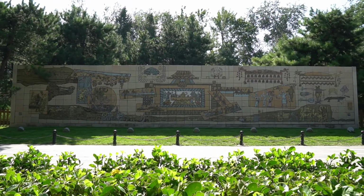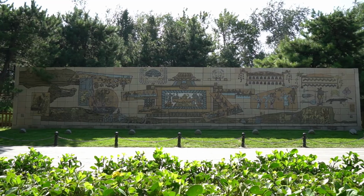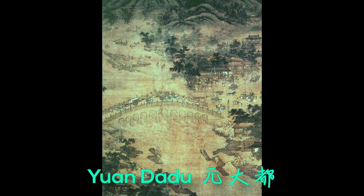Today, I will take you to Yuandadu City Wall Ruins Park, an urban park and historic site in Beijing, China. Yuandadu, or Khanbaliq, was the winter capital of the Yuan Dynasty, founded in what is now Beijing.